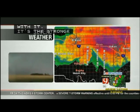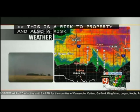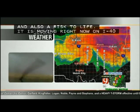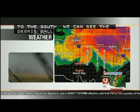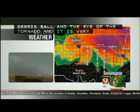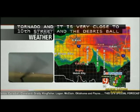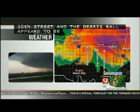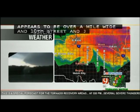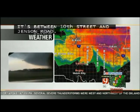It is moving right now. I-40 drops a little south there, so we can see the debris ball with it. We can see the eye of the tornado, and it is very close to 10th Street. The debris ball appears to be over a mile wide, and the center is between 10th Street and Jensen Road, and it's getting ready to move right over South Radio Road. It's back due east again. East of Jensen Road. I'm sorry to interrupt, but it's moving due east now.